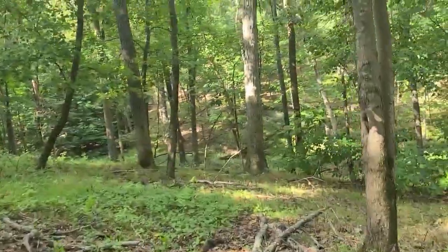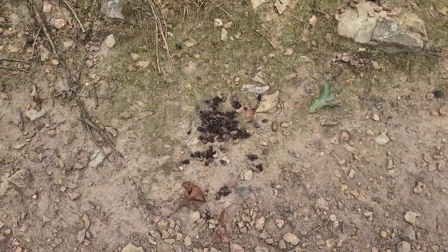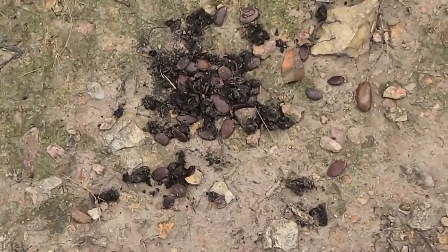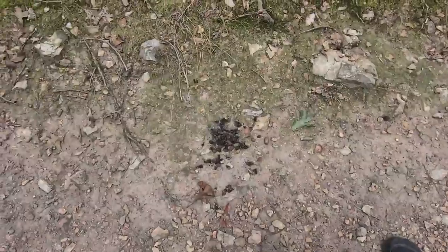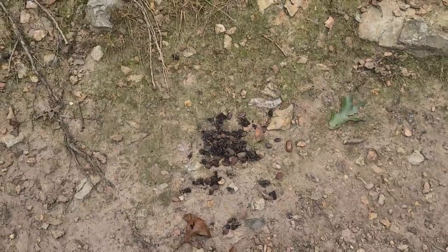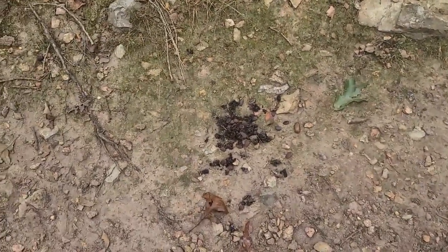Oh boy. Now that is something I didn't really expect to see. That is some old coyote scat. Oops. Alright, let's get back to one. There we go. Old coyote scat. Definitely not what I expected to see.